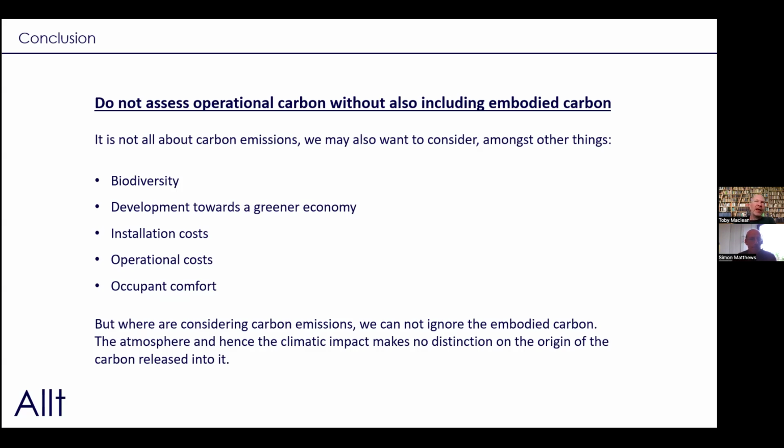And in fact, all other things being equal, the upfront embodied carbon may be considered more important than the operational carbon on a kilogram for kilogram basis, on the basis that a single release of carbon now, which is the upfront embodied carbon, has a greater climate impact than the same quantity of carbon dioxide released over many years. So releasing 50,000 tons of carbon dioxide in a single pulse now is worse for climate than releasing 500 kilograms of carbon dioxide per year for 100 years.